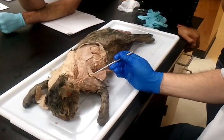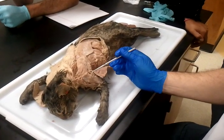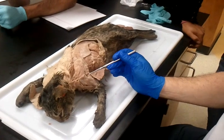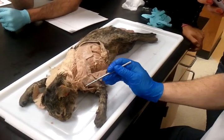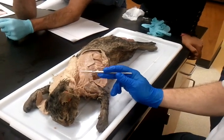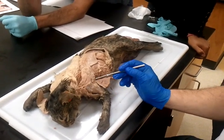This part here is called spinodeltoid, and the spinodeltoid on these cats will always be cut because underneath it is another muscle that we got to see. Okay. So spinodeltoid, acromiodeltoid, and clavodeltoid. So we have the same names, the same prefixes as the trapezius ones. Right? It was spino, acromio, clavo. Just different here. Spino, acromio, clavo for the deltoid.